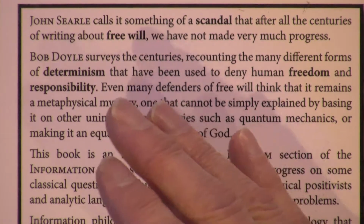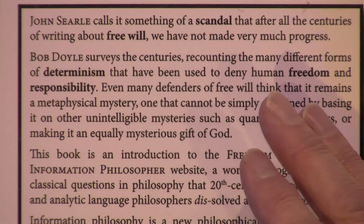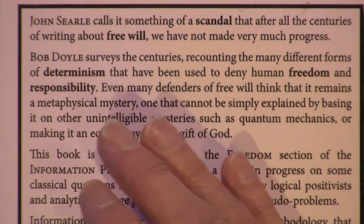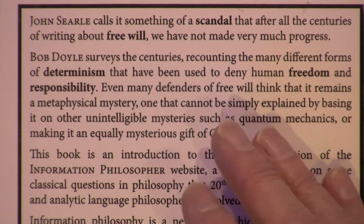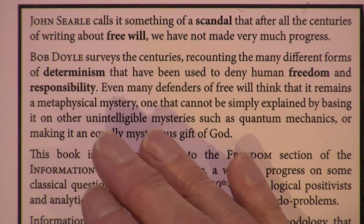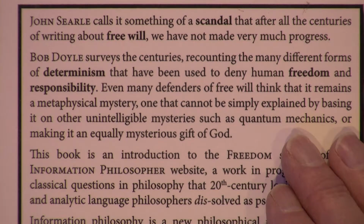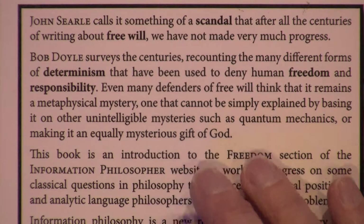So even many defenders of free will, and there aren't really that many who defend it as strenuously as I'm going to try to do with you, think that it's really a metaphysical mystery, one that can't be simply explained by basing it on other unintelligible mysteries such as quantum mechanics, which is a very important one to me, or making it an equally mysterious gift of God.